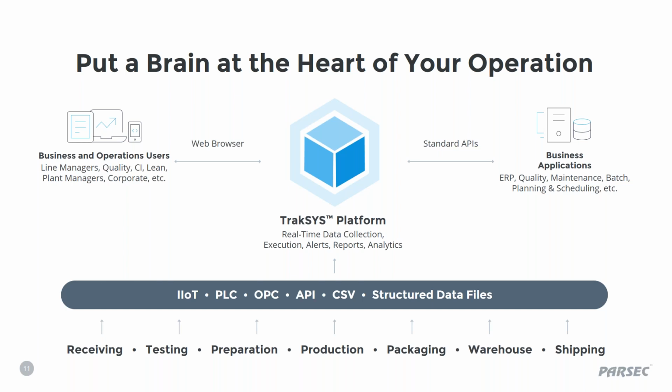So first off, a really high-level architecture here. You've got TrakSYS, the TrakSYS platform, in the center. This is the software product that Parsec creates and has been doing for many years. It is a full MOM MES type software, so we cover lots of different topics, and you'll see a little bit of that as we go through the product and towards the end of the webinar. But we're talking about maintenance here.